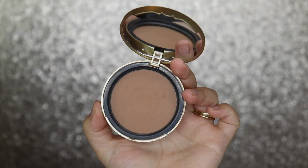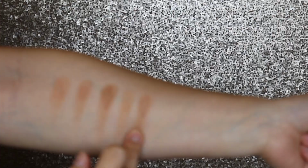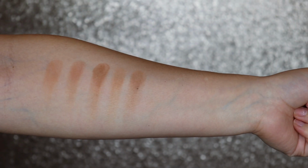For the last bronzer, this one again is a cult classic. This is one that was super popular, like I don't even know when. It was back in the day when YouTubers were just kind of starting out as being influencers, so it was kind of like a booming business at the time. This is by Too Faced. This is the Chocolate Soleil matte bronzer. This one retails for $32.